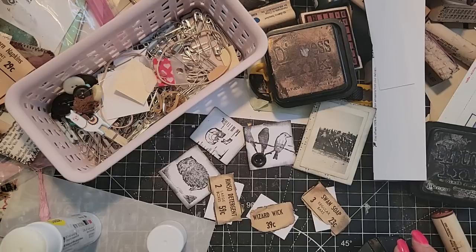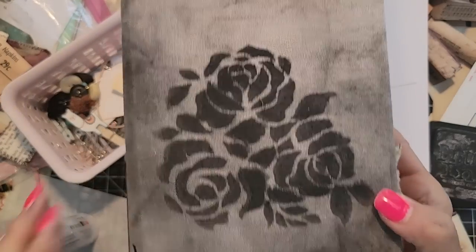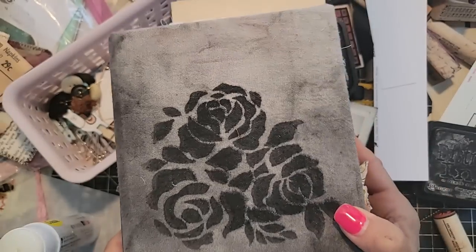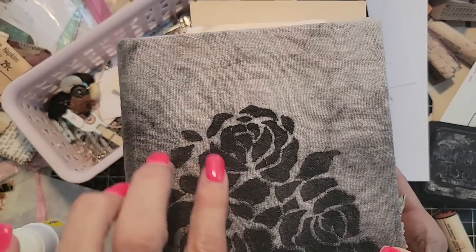Which one is she talking about? Decorating a junk journal, tips and tricks, a strategy to decorating. Oh, I think she's talking about this one. So yes, we'll make one of these coming up very soon so you can see it and how it's done. It's a very easy process. It's kind of fun, I think.